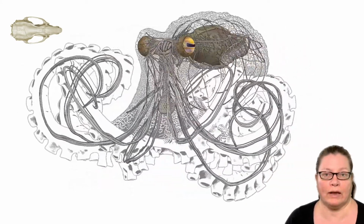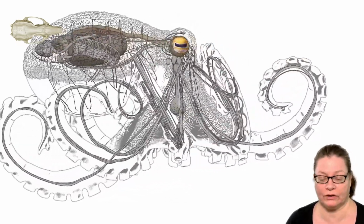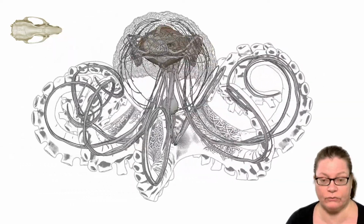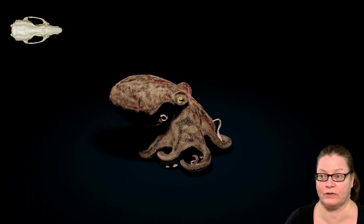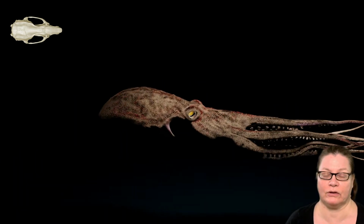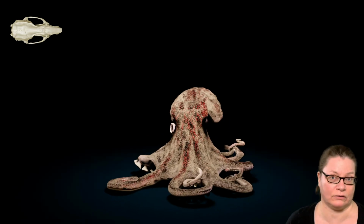The octopus Eledone cirrhosa. How did I start? Well, I always start, if I can, with an actual specimen. And regarding octopuses, you need to go to fishermen and ask them to keep them whole, because normally if you buy them at a fish store, you will get the octopus without the intestines.